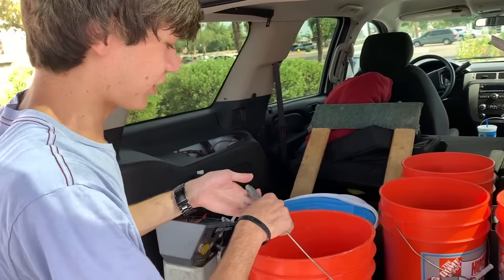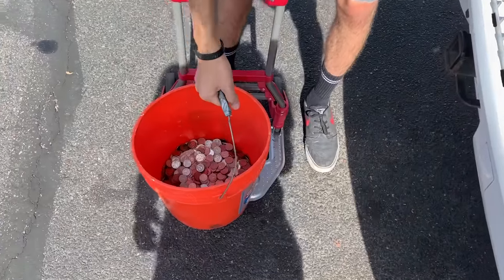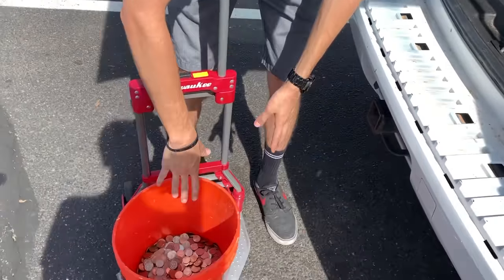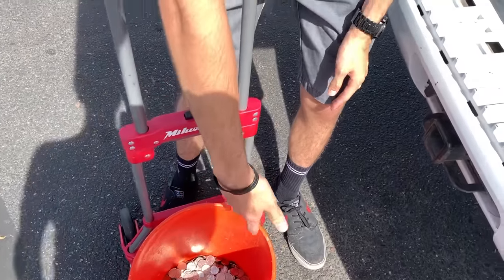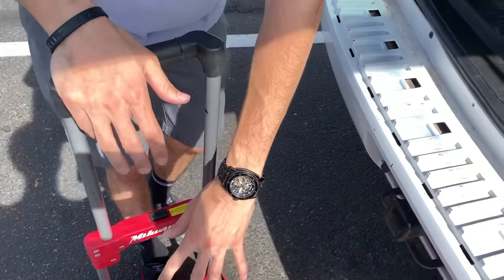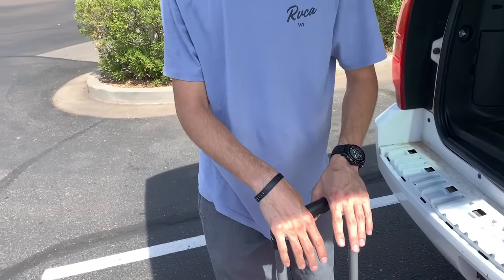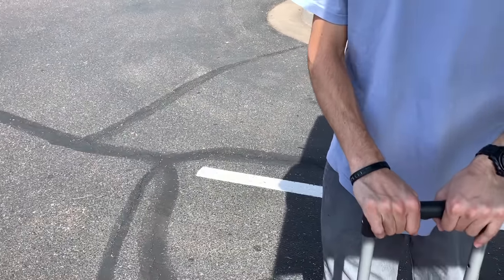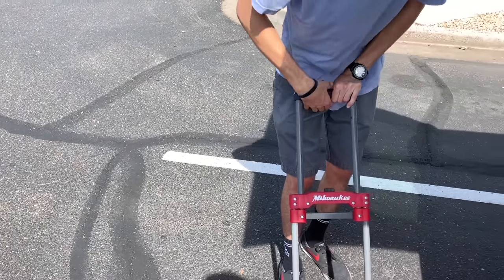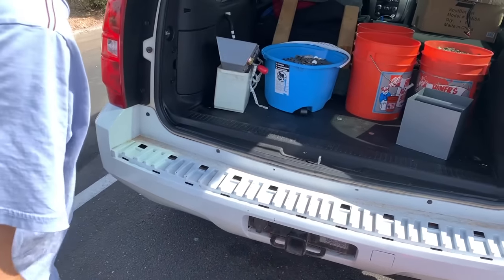All right, guys, we are taking our first bucket of quarters. Holy moly. So we can only fill the buckets up to this much because they're really heavy. Yeah, guys, they're really heavy, and there's no way we can carry this. So we're just gonna do the first one kind of light, just to see, because we haven't even gone in yet. And then, oh gosh, there's stairs. What? Oh my gosh. Hopefully that's not a problem, but all right. We'll do our best. Yeah, let's go check it out.